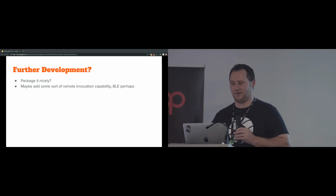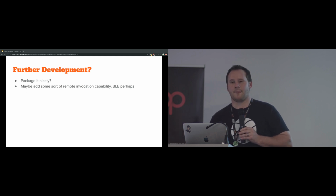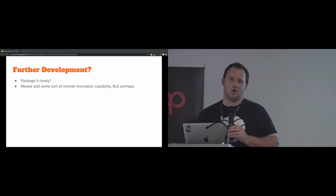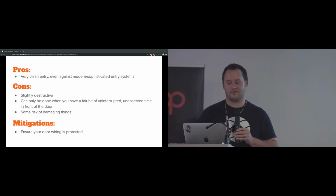To any observer, everything looks clean, but you've actually just popped this door. It's extending on the different ways that we can get through a door. And really at the moment, it's just another way to attack a door that I have quite a lot of uninterrupted time in front of. So as you've seen, it results in a very clean opening of the door.